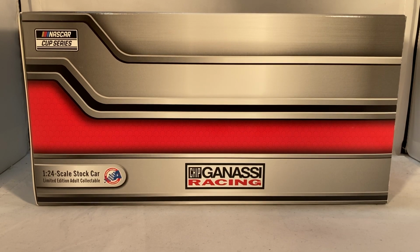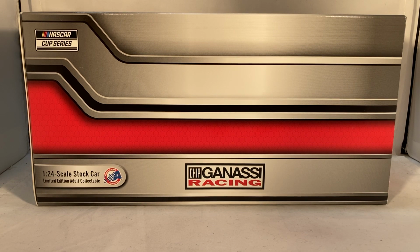Hello and welcome to another Bushwhacker review. Today we are going to be taking a look at Ross Chastain's Clover Chevy for 2021.